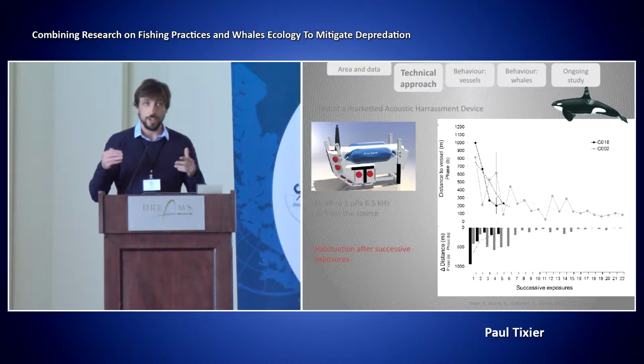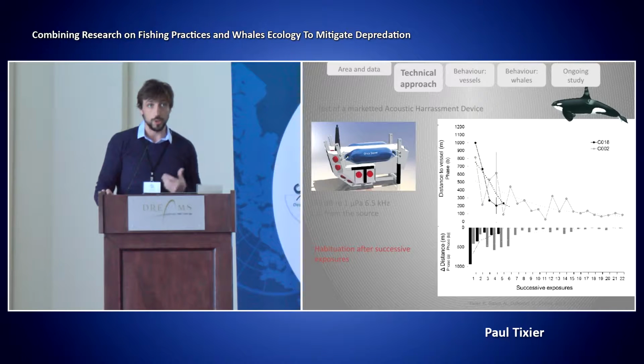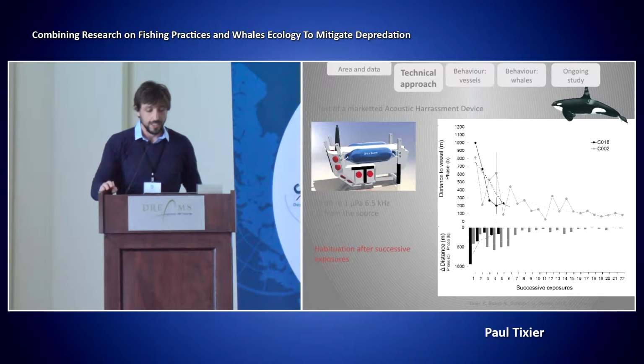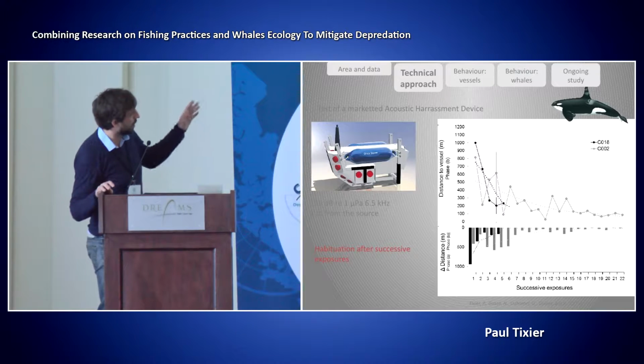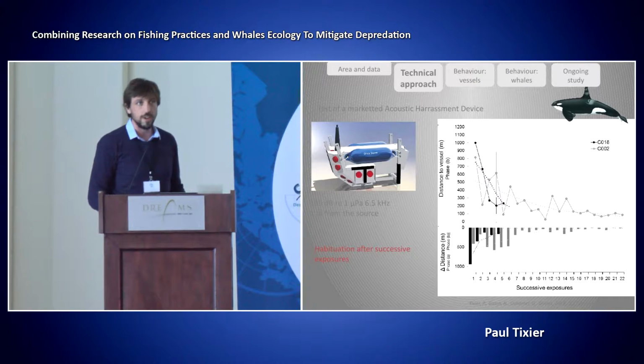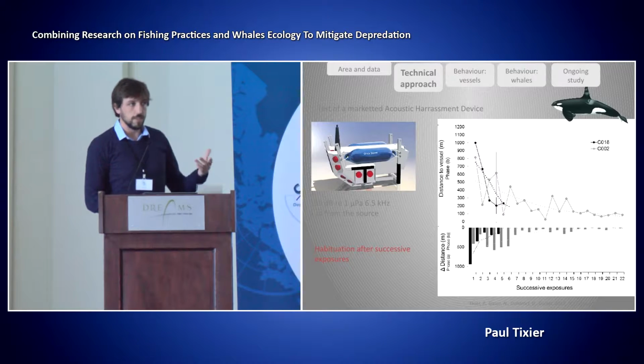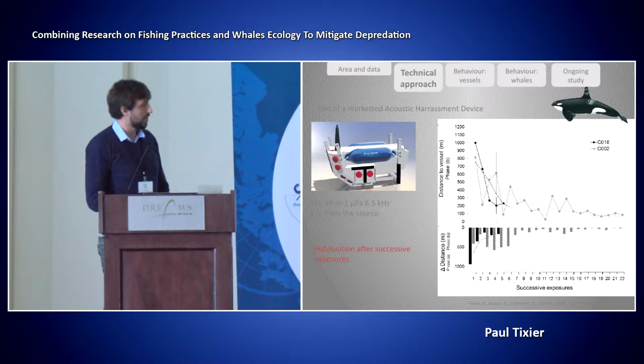What we did was measure the distance of the whales from the vessel, assuming that if the system worked, they would repel the whales far away from the vessels, so far that they could stop interacting with the fishing gear. So with an observer, we measured the distance from the vessel by activating or not activating the Orca Saver. And these are the results. The first graph at the top is the distance of the whales when the system is activated, and on the x-axis at the bottom, you see the successive activation events of the Orca Saver.